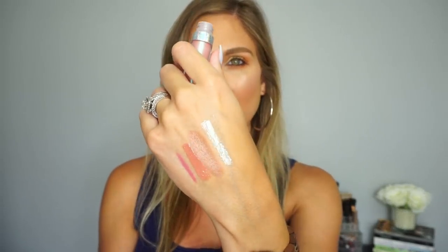But then I also tried this guy here from Buxom, and this is in Mariah. This is the Plumping Lip Polish, and these are like the lip toppers. And again, it has a little bit of a holographic feel to it, I think it's supposed to be. So that one there, if you can see, is the Buxom Mariah. I actually didn't really love this one. It was really, really goopy, and it just kind of felt super thick on the lips.